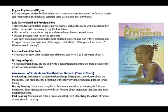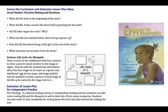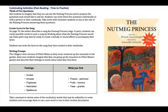You can see how for this lesson plan about Efa and the mosquito, there are many short lists of activities that the teacher can choose from while teaching from this book. Many of the suggestions correlate directly with the teacher's curriculum, not just for language arts, but also for science and social studies, even math too. You can see in this 3rd grade lesson about the Nutmeg Princess that lots of writing prompts are given for students to practice their creative writing skills.